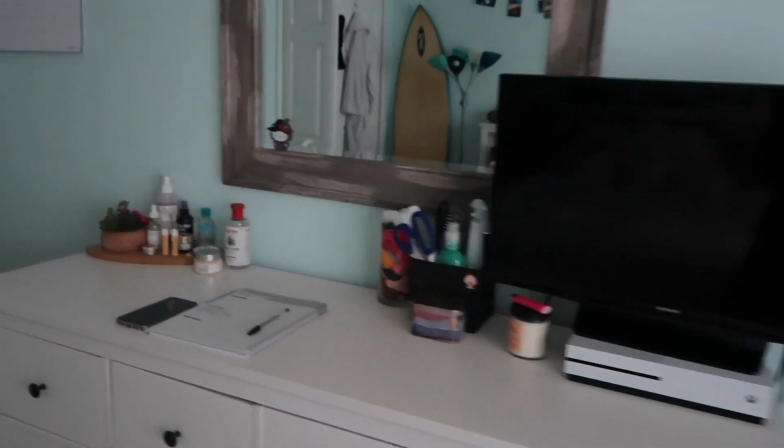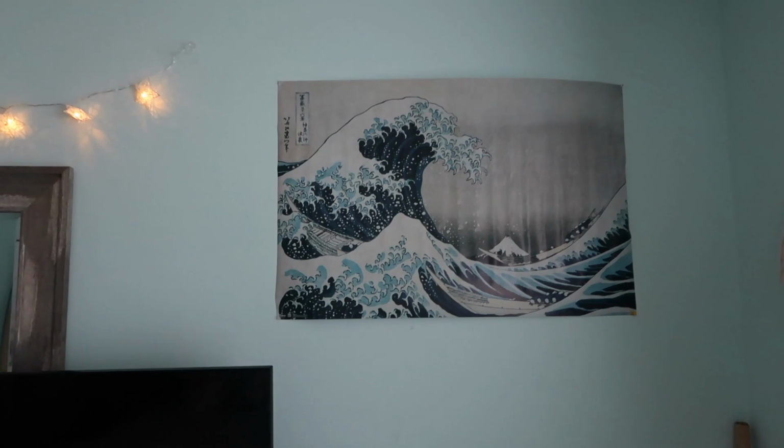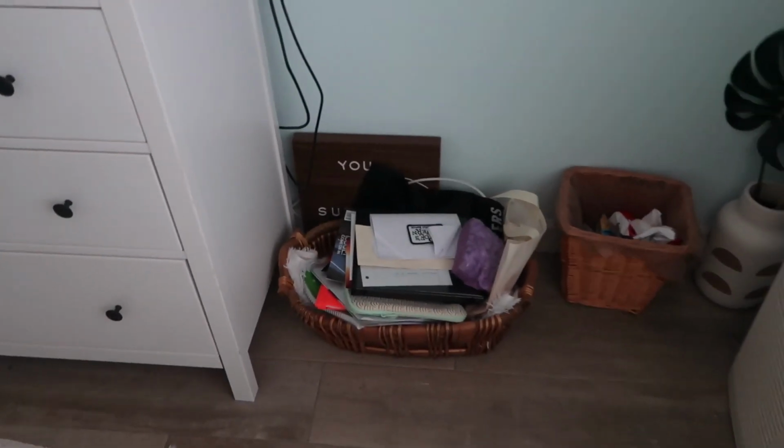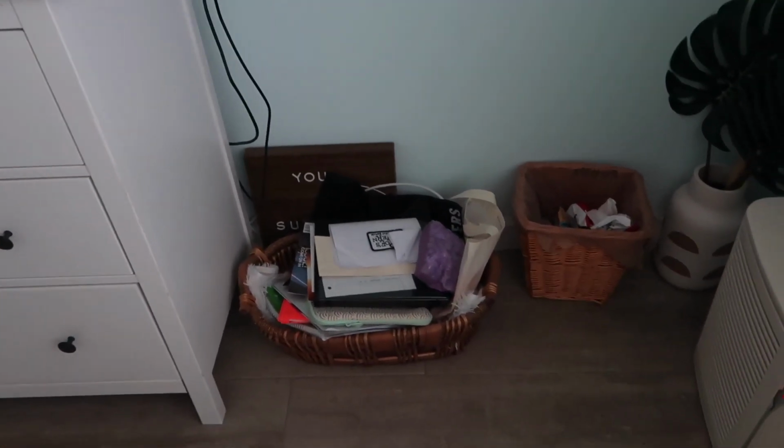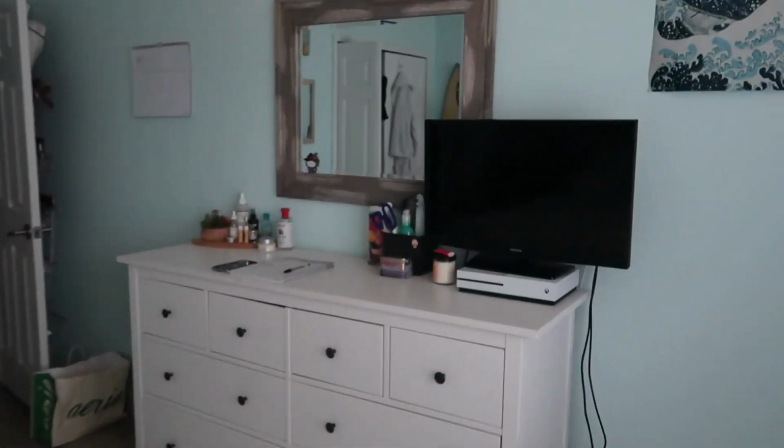All right, so here's the finished product over here. I have this all organized, and then there's the lights that I put up. If you're wondering where this is from, it's from Five Below. It was $5, so yeah. And over here, this is the only thing that I'm gonna keep messy because it's just kind of like my junk pile. It has all my school books and work stuff, so that's just gonna stay a little messy. I'm fine with that. But yeah, here's the finished product.